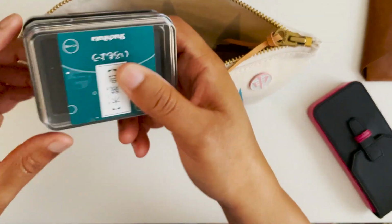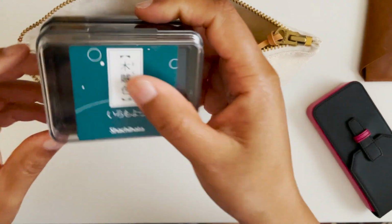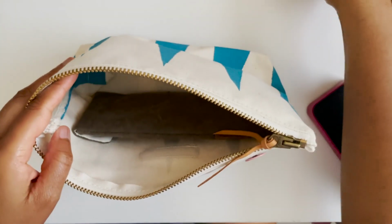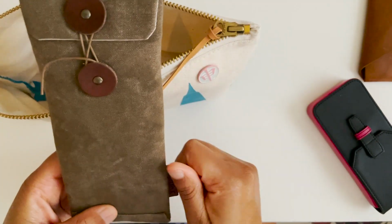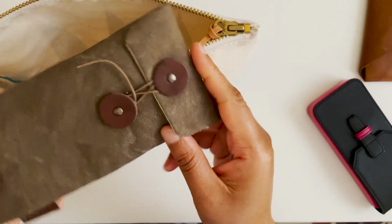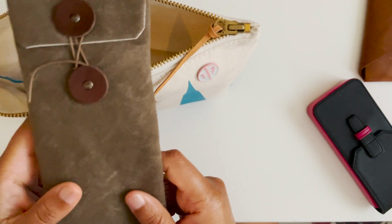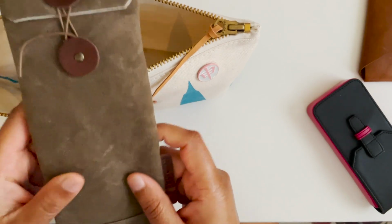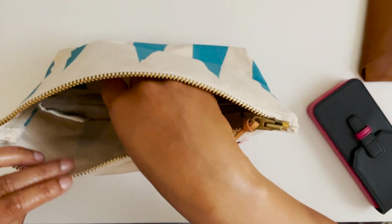And I did bring some stamps, but I don't know if this is the best place to put stamps in this pouch. And then I have my Euroliku pouch, and these are really, really nice. I am this close to wanting to get the pen pouch that has a zipper around it, but I just haven't done it yet.